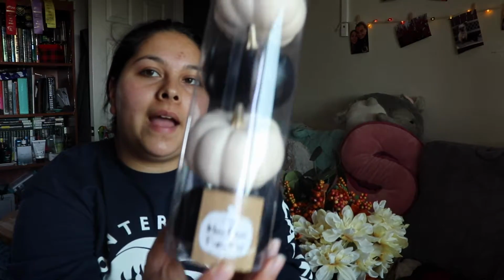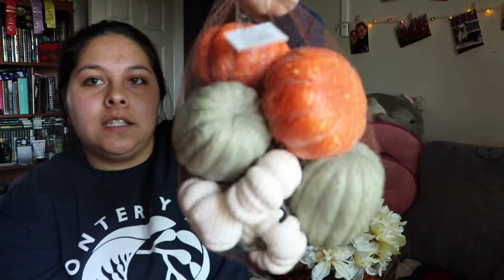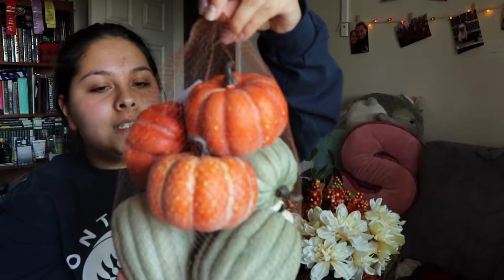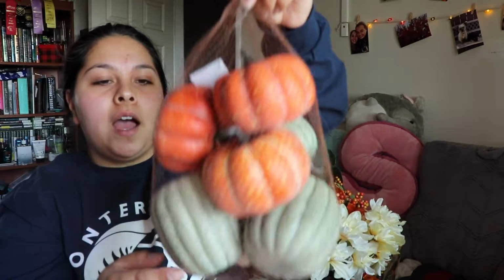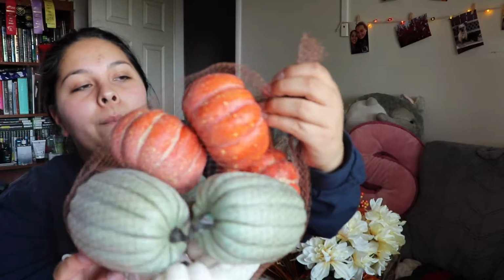I got this set of four mini pumpkins. This was $3. It has white and black, which also kind of goes with fall and Halloween, so that's why I got it. And then I got this thing full of pumpkins, different sizes, different colors. This is more of the theme that I like. But this was $9.99, but it was 40% off from Hobby Lobby.